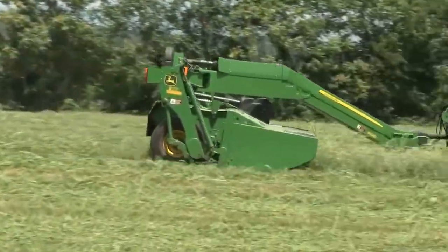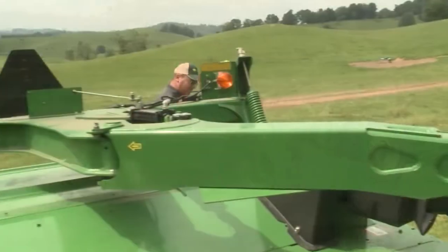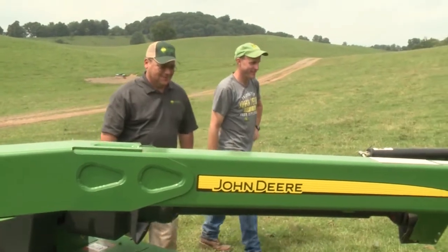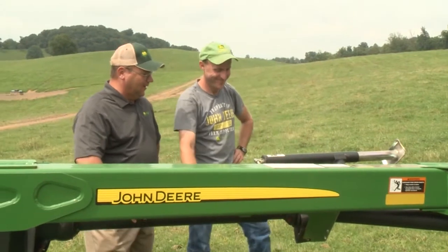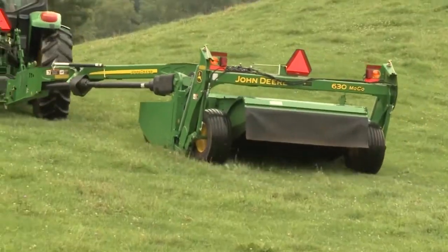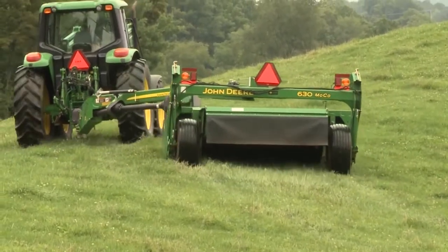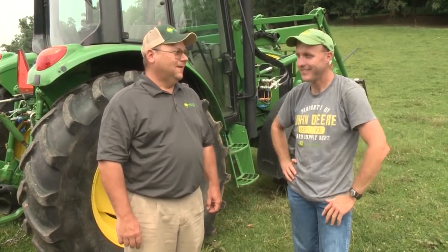In fact, there's a 3-year warranty on the cutter bar and all internal components. And if a machine does break down, cattlemen can trust the John Deere dealer network to have parts and service ready to go to keep them in the field. As far as the mower conditioners, what I like about them, they're really easy to maintain, pretty well trouble-free. We have very little trouble out of them. They're real reliable. If we do have any kind of issues, we get pretty good support from the dealer, and they take care of us.